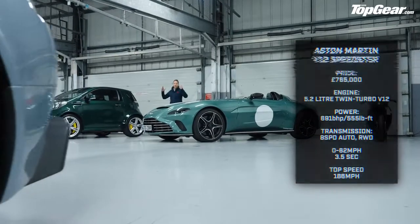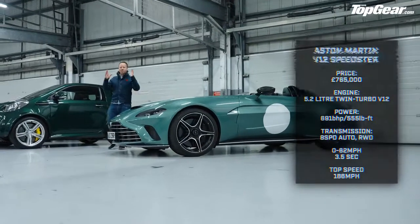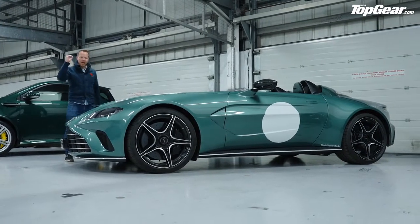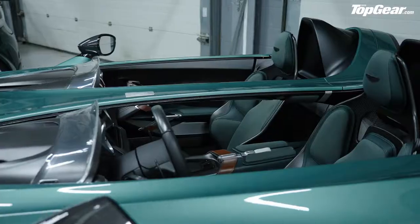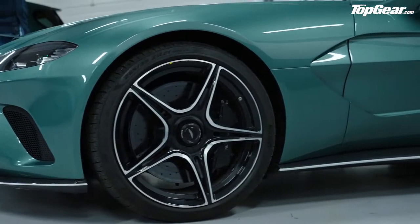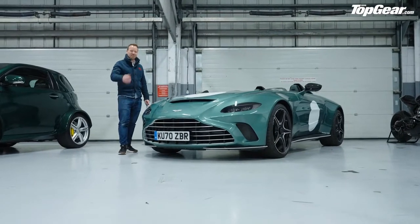Now, the craze for chopping the roof and windscreen off your supercar and charging mega money appears to have arrived at Ferrari with the Monza, at McLaren with the Elva, at Lamborghini with the SC20, and now at Aston Martin with this, the V12 Speedster. Yours for £765,000. Now, say what you want about this type of car being as useful as a chocolate teapot, but that's just missing the point, isn't it?